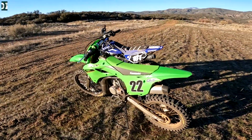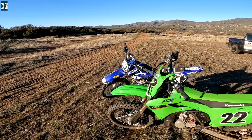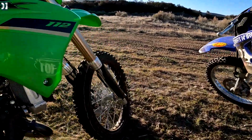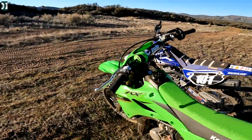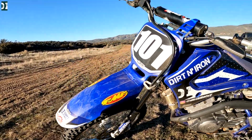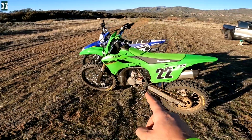All right, so here we have KX112 and TTR125. They are both 19/16 wheels, so they should kind of feel the same, but look at the frame and the seat height and everything on this bike, and it's just a major difference. And check out the suspension. This KX has a full motocross suspension, nice tunable forks. The TTR is actually leaking a little bit, but this is just your trail bike. You can go on a nice ride for a couple hours cruising on the trails, but if you want to get serious on a motocross track, this is the way to go.